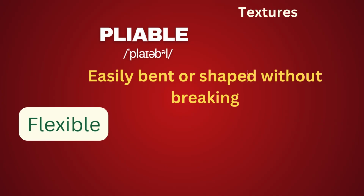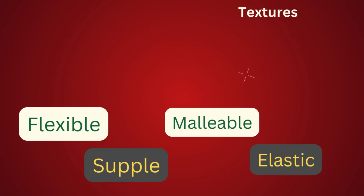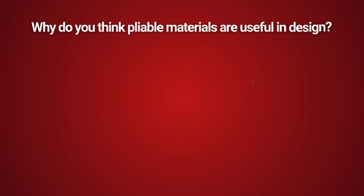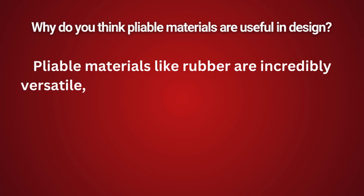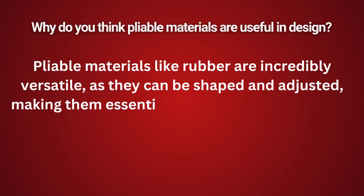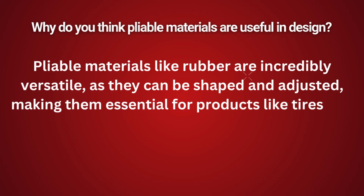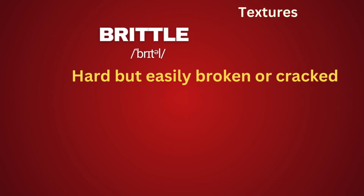Pliable. Easily bent or shaped without breaking. Flexible. Malleable. Supple. Elastic. Why do you think pliable materials are useful in design? Pliable materials like rubber are incredibly versatile, as they can be shaped and adjusted, making them essential for products like tires and tools.